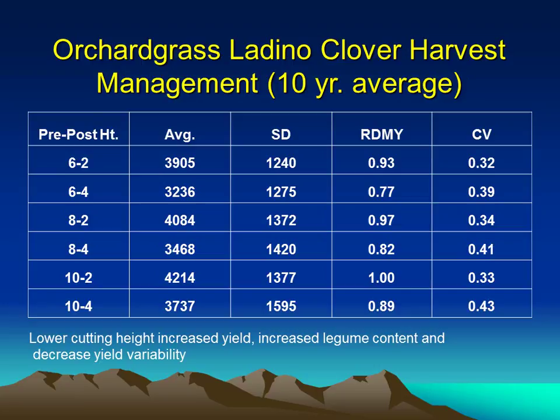Where you want to consider modifying that is if you do have really hot, dry weather, then we have other things to consider. And so leaving that 4-inch stubble in hot, dry weather, that's what we're recommending. It makes it easier on the cool season grasses. The other thing is it's going to give you better regrowth once you get rainfall back on the farm. Now we've left more leaf.